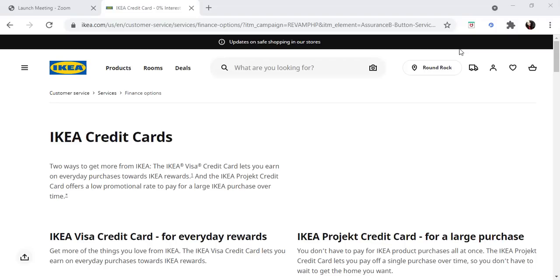Now, this is an IKEA credit card, but we're going to focus on the IKEA project card, and it's for large purchases, not the IKEA Visa credit card. Remember, the IKEA project card is what you're going to focus on, because this card allows you to pre-qualify.